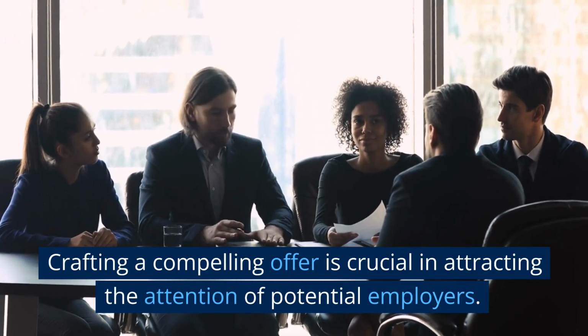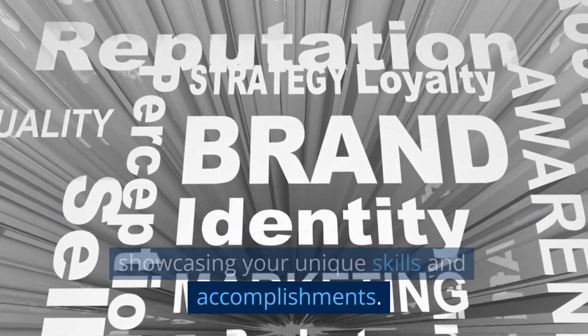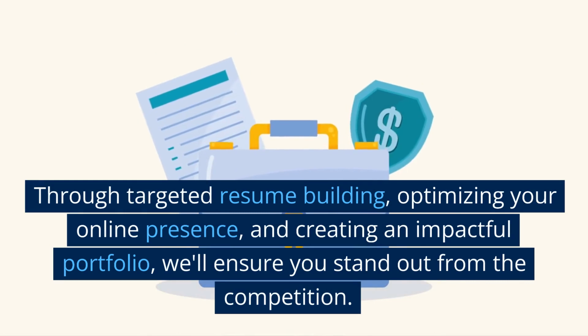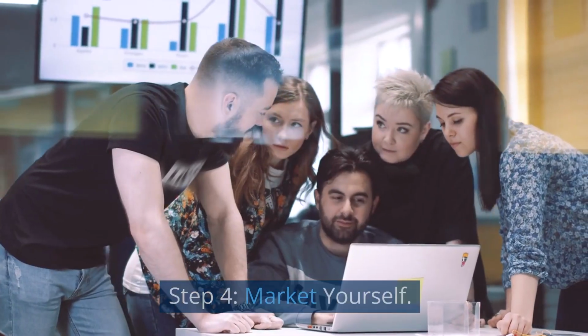Step 3. Create your offer. Crafting a compelling offer is crucial in attracting the attention of potential employers. We'll help you develop a strong personal brand by showcasing your unique skills and accomplishments. Through targeted resume building, optimizing your online presence, and creating an impactful portfolio, we'll ensure you stand out from the competition.